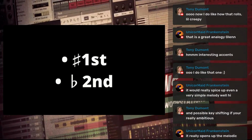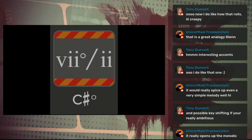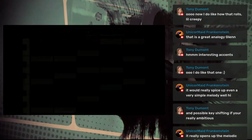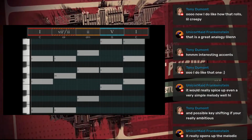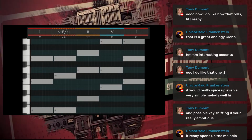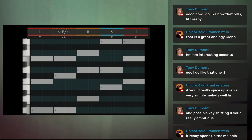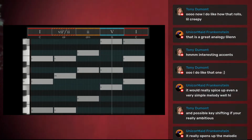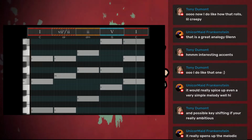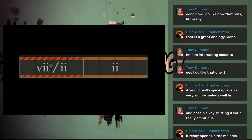Let's start with the diminished chord built on the flat 2nd or sharp 1st scale degree. In the key of C major, this would be C sharp diminished. This chord can be a useful bridge between the 1 chord and the 2 chord. It can also be referred to as the 7 of 2. Here's an example of this. You can also use the chord as an approach to the 2 chord, regardless of what is heard before it.